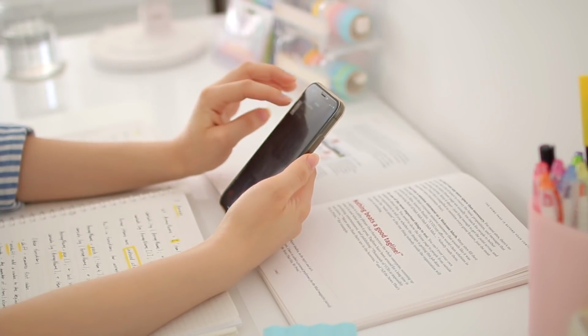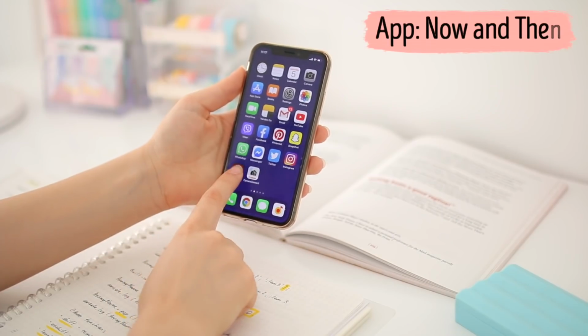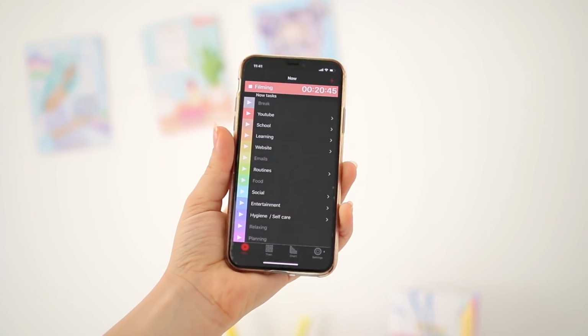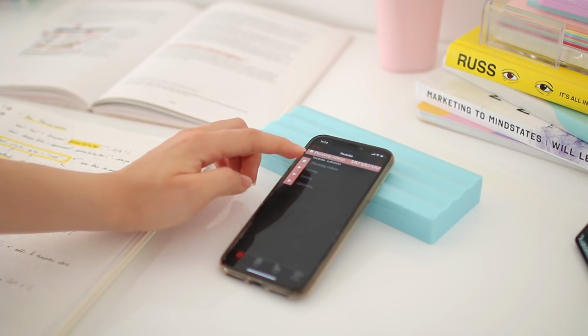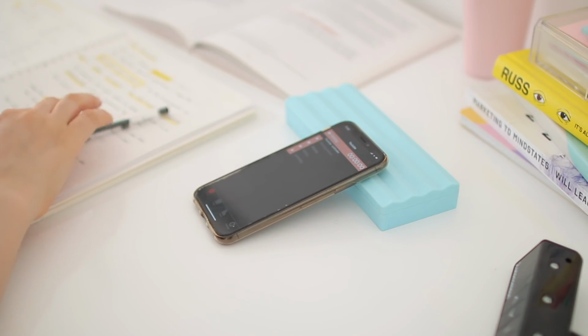Moving on, the next study essential that I have is my time tracking app. The one that I use is Now and Then, and it has honestly been life-changing. I love it so much. So how it works is that you basically create different categories for things you would normally do throughout the day, and all you have to do to track your time is just tap on that category once, and then if you start doing something else, you just tap on another category.